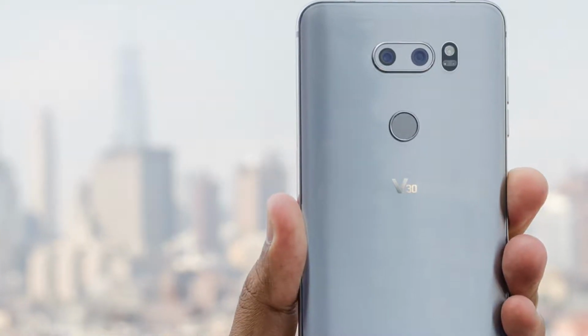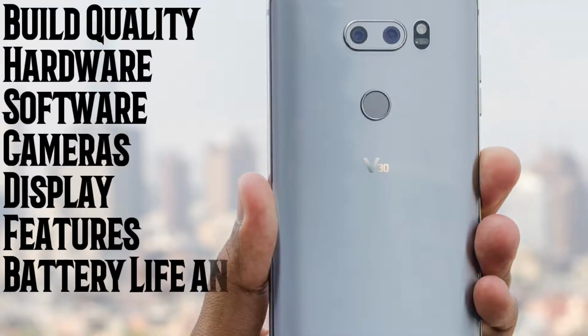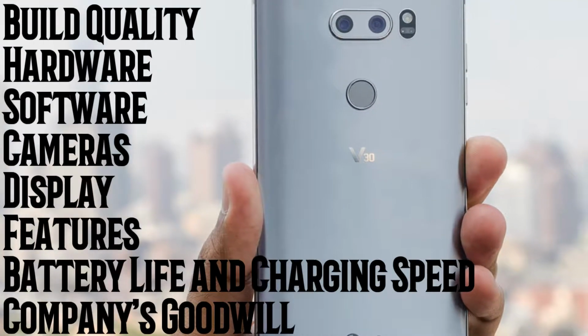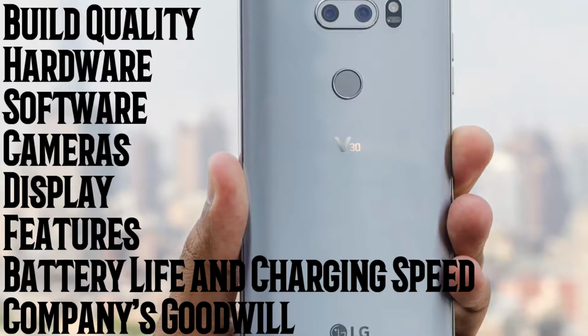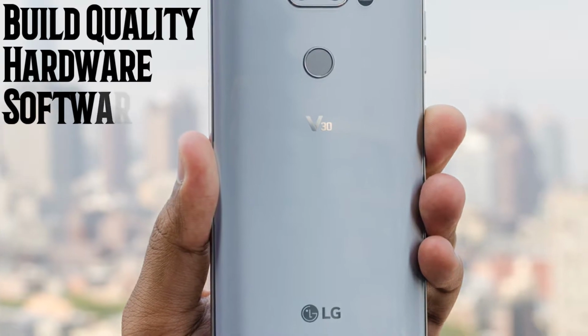So yeah guys, you know how a review works. I'm going to score each category such as build quality, hardware, software, camera, display, features, battery life and charging speed, and lastly the company's goodwill. After giving a score to each category, we look at our pre-made chart to see whether it is worthy of your hard-earned money or not. Now let's look into the build quality.